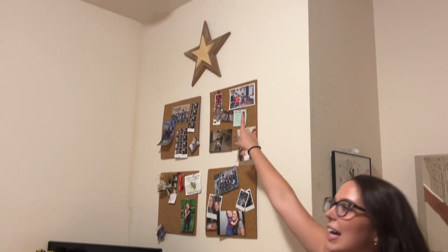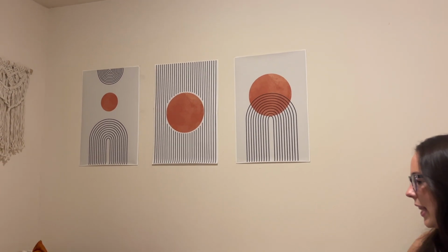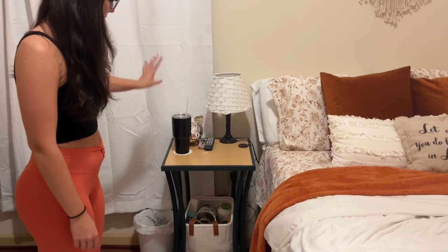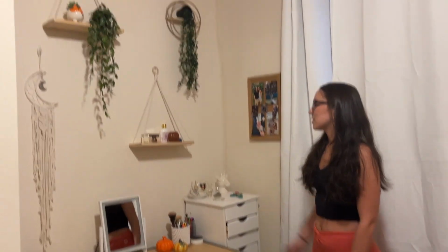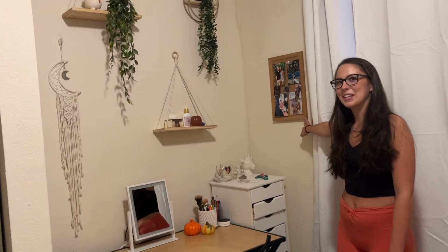And then I made that in high school. I don't know, and I just like it, and I've always had it in my room. And then over here are just some decor, and then my bed, she's very comfy. And then my side table, charger, lamp, a little basket full of night things, you know, medicine, everything like that. Over here, I just got some random shelves, little corkboard of pictures.